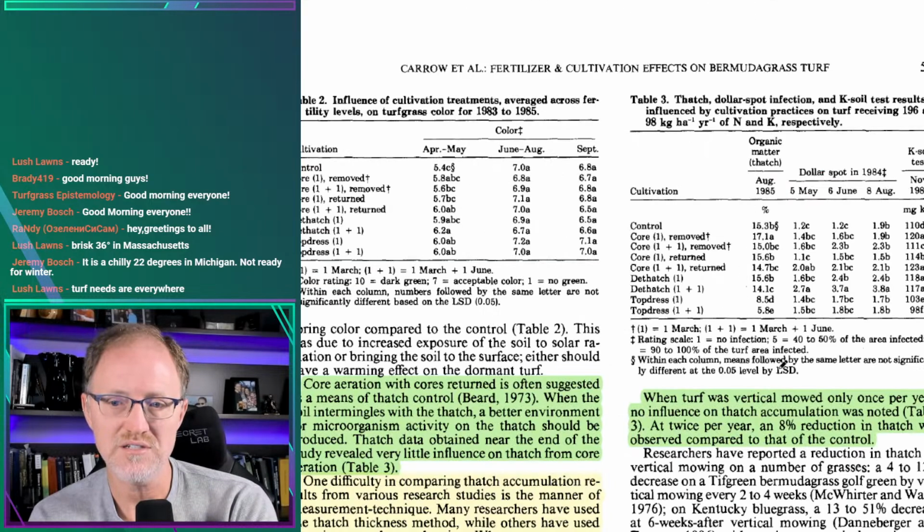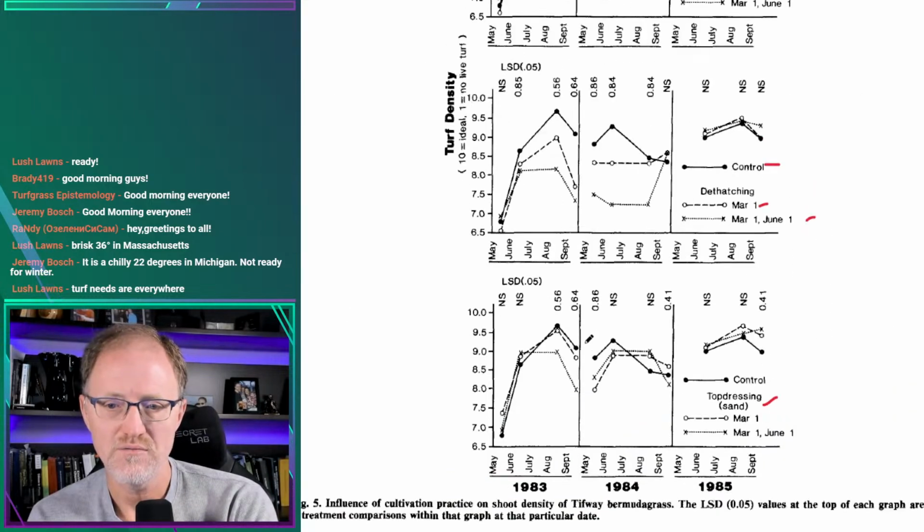And then here's the top dressing. We saw on March 1, and March and June 1, you saw the double top dressing have a reduction in the density in the first year. In the second 2 years, you didn't see a whole lot going on when it comes to top dressing. So we did not see an increase in density. In the second year, we did not see a decrease in density for the most part. It was the same as doing nothing.